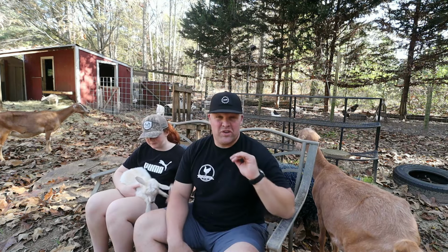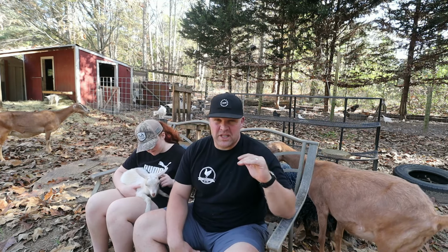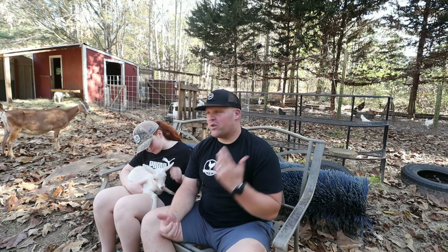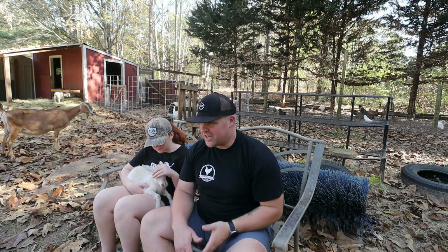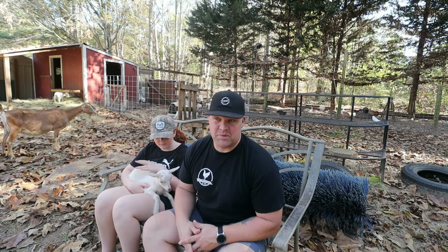Continuing on, we use goat's milk for so many things on the farm. You can use them for homesteading situations and for prepping situations of all kinds. The milk can be used for drinking. The milk can be used for soap, as I already mentioned. It can be used for butter. It can be used for creams. It can be used for buttermilk, for cheese, for ice cream. There are an unending amount of ways for you to use goat milk on your farm, homestead, prepping situation.